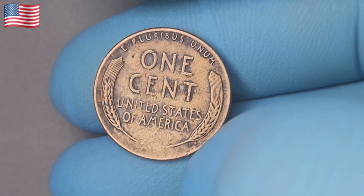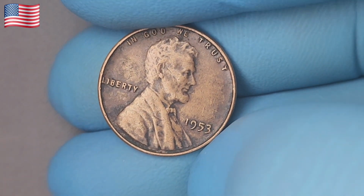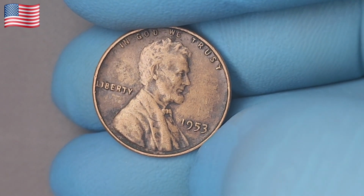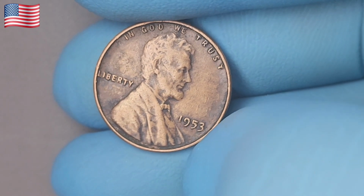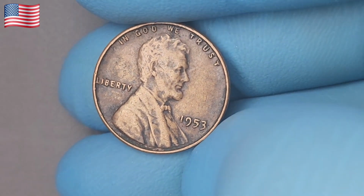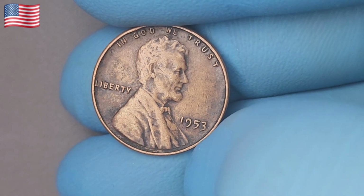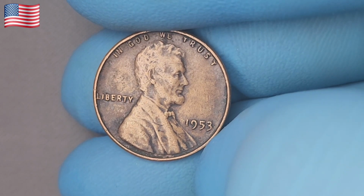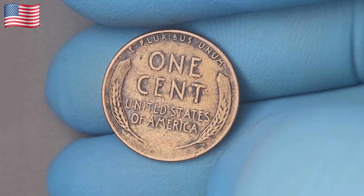Another interesting detail to check for is die cracks, raised lines across the coin caused by stress in the minting die. While minor cracks aren't always valuable, dramatic ones, especially those affecting Lincoln's face or the coin's lettering, can catch a collector's eye. And here's something even more exciting. A few 1953 pennies have surfaced struck on the wrong metal planchet. These are rare and were likely struck on leftover blanks from foreign coin production or earlier issues. If your penny looks lighter or different in color, or it weighs less than the standard 3.11 grams, it might be worth investigating.